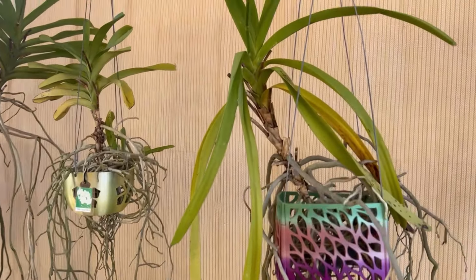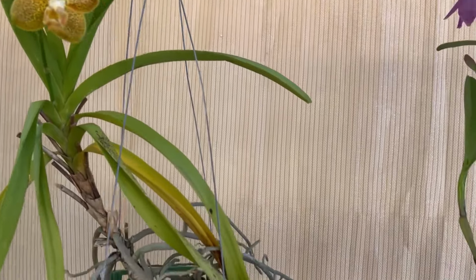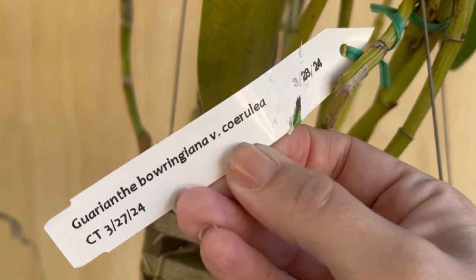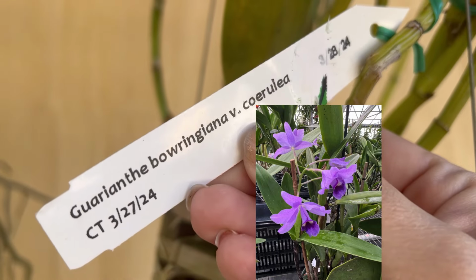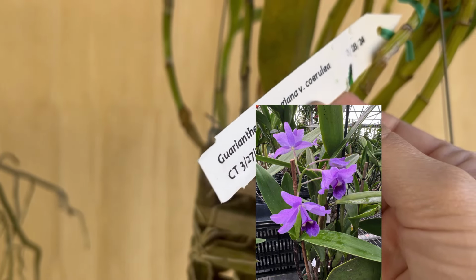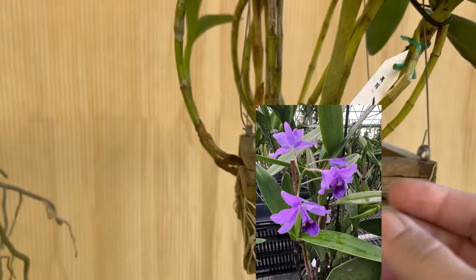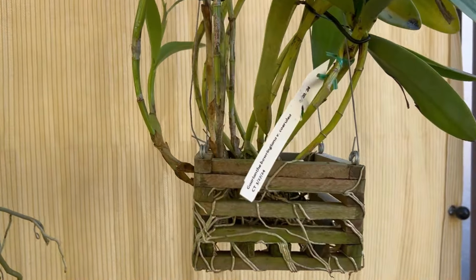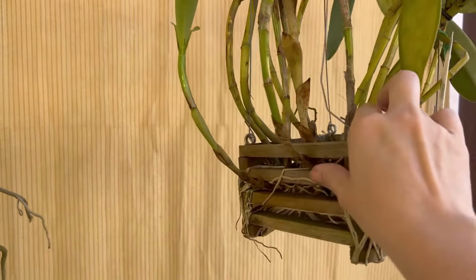Oh my goodness, I just realized I forgot the main one. This I'd been eyeing for some time. Okay, so this cerulean is responsible for a lot of the beautiful cerulean crosses, and I finally was able to buy a piece from the big one that you saw in the video. She's looking a little rough, the transition, but she's fine.